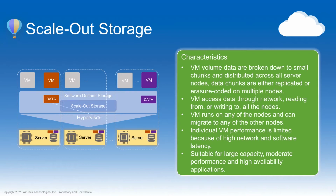First, scale-out storage. This is functionally the same as storage offered by other HCI solutions. VM data are broken down into small chunks and distributed across all nodes. Data reads and writes go through the network, so latency is high and performance is limited.